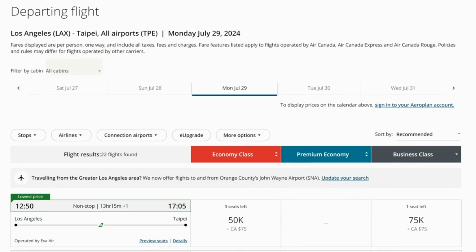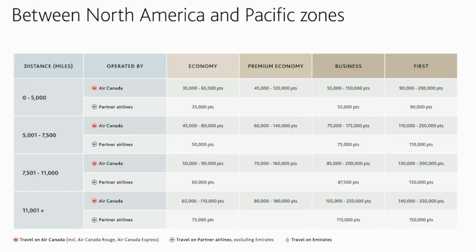But it gets better. Because of this award chart for Air Canada, if we want to connect somewhere that's still within that 7,500 mile physical distance range, they're not going to tack on any extra points for us to fly that. And then if we wanted to fly somewhere that's within 7,501 or 11,000 physical miles, even as we're connecting through, it's only going to cost 87.5 thousand points in total.